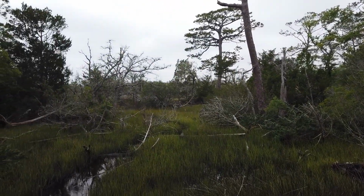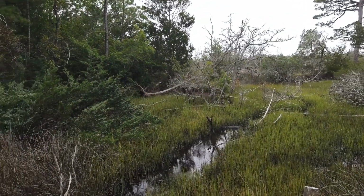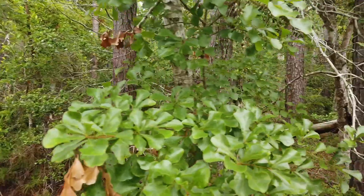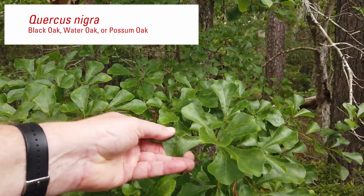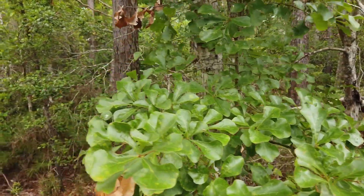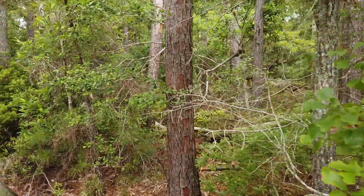Here's a nice pretty view of the marsh. Just an overlook. The tide is high but not super high. Here's an oak tree, often called a water oak. The way you can tell is it's really wide at the top, but it's not really super lobed. It's a nice plant that produces acorns for the deer to eat.